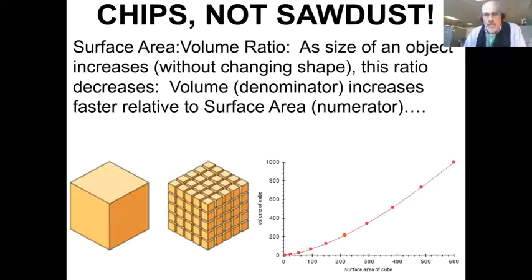I'm talking about chips. So the phenomenon happens if you incorporate a material that has a very high surface area to volume ratio. And I hate to get into the geometry here, but let's just make the point that as the size of an object increases without changing shape, that ratio of surface area to volume decreases. That is to say, the volume increases much faster relative to surface area. So the bigger you make a chunk of wood, the less surface area it has relative to volume. That is to say, there's less surface area for the wee beasties to get their mouths around.